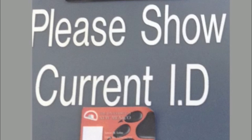Unfortunately, Nayeli has forgotten her Lobo ID, which is a necessary item when checking out books. Poor Nayeli.